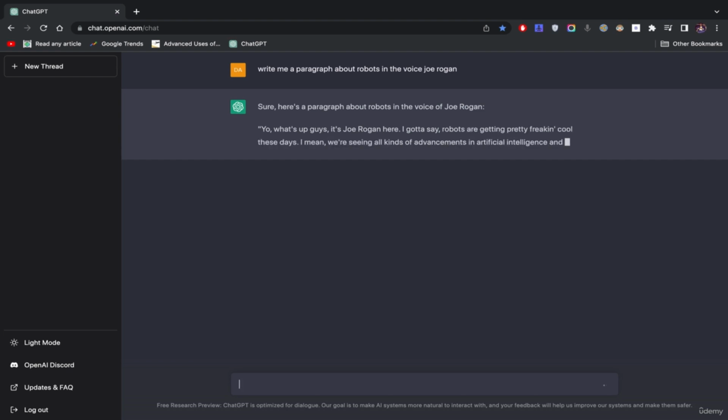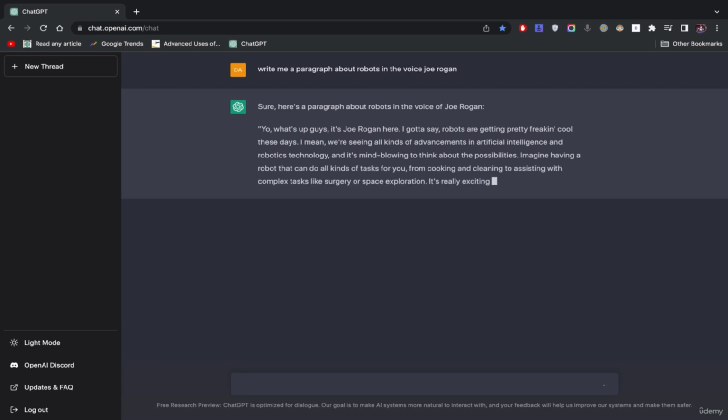I gotta say, robots are getting pretty freaking cool these days. I mean, we've seen all kinds of advancements in artificial intelligence and robot technology, and it's fun to think about the possibilities. Imagine having a robot that can do all kinds of tasks for you, from cooking and cleaning to assisting with complex tasks like surgery or space exploration. It's really exciting stuff, I can't wait to see what the future holds for robots. Keep on keeping on, my friends.